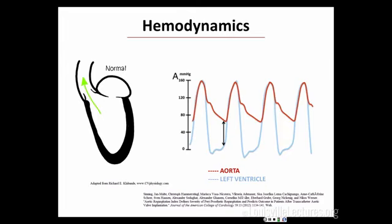Red is the aorta, see your nice dicrotic notch when the aortic valve closes. Blue is the left ventricle. This should look very familiar to you as the pressure tracing for the left ventricle. This is the end diastolic pressure down here. And you would see that the systolic pressures are exactly the same because the valve is open and there's no gradient between them. So this is normal.